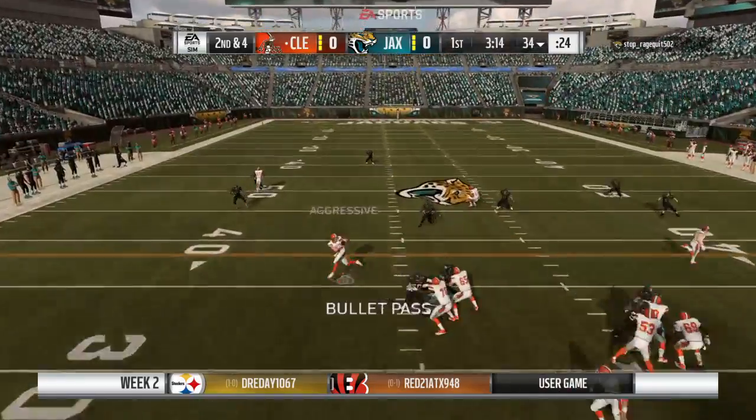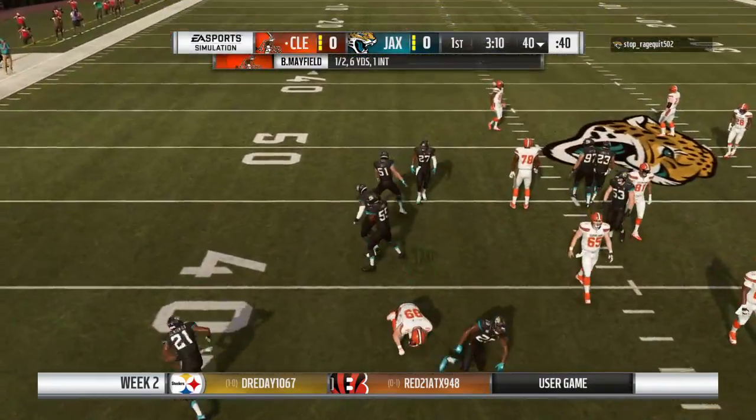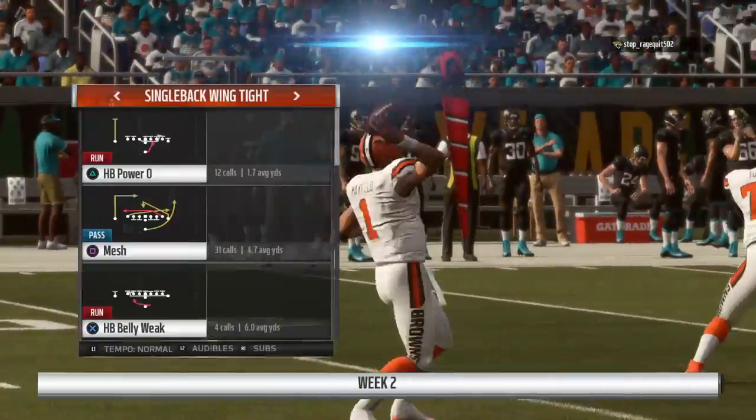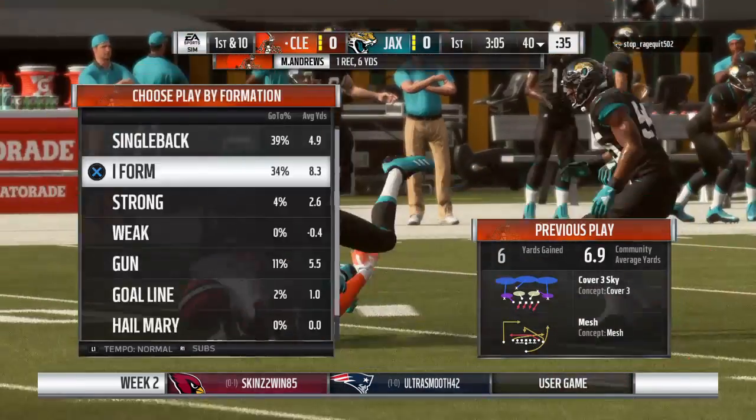Now a second down throw for Mayfield. He's got his man. It's Andrews. And he'll bring it up here to right at the 40-yard line. It's a pickup of 6 and good enough to move the chains.